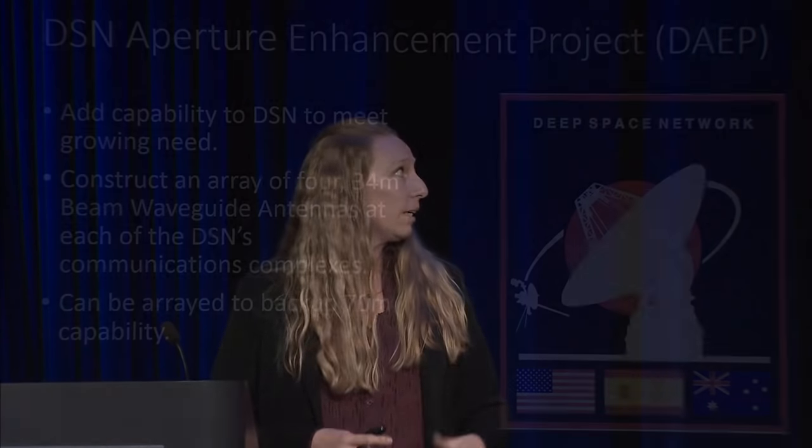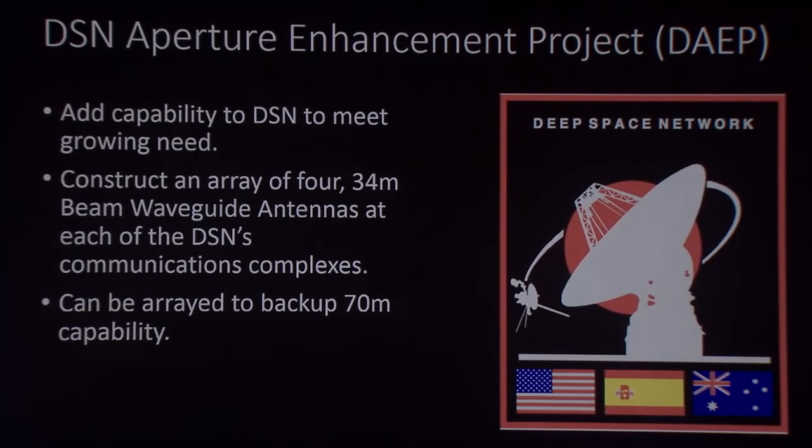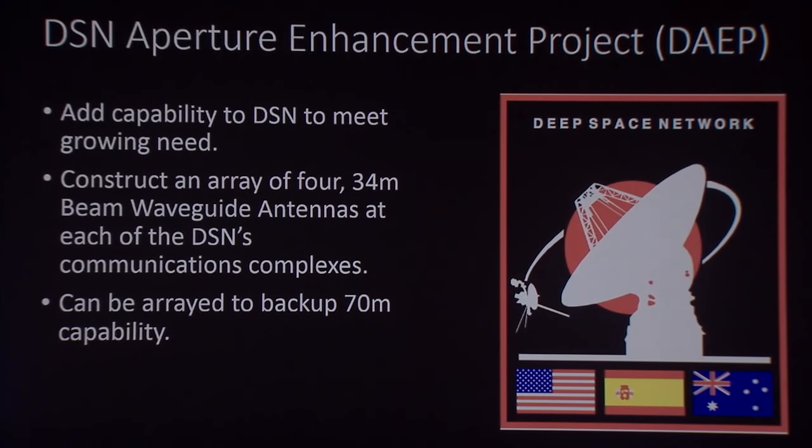So the DSN Aperture Enhancement Project, or DAEP, as you'll hear me refer to it, is going to add capabilities to the DSN. We're going to construct new 34-meter beam waveguide antennas at all of our complexes. And at the end of the project, we will end up with four 34-meter beam waveguide antennas at each complex, which not only gives us additional apertures, additional antennas that can be scheduled, but it also gives us the capability to array those four antennas, which will provide a capability similar to the 70-meter antenna as a backup to that limited resource.